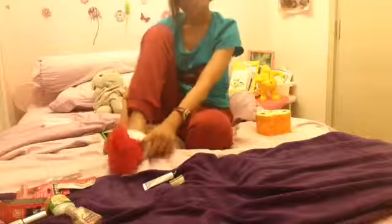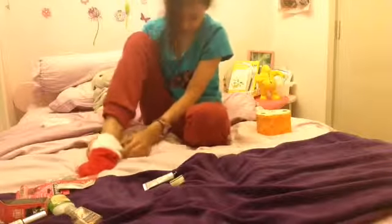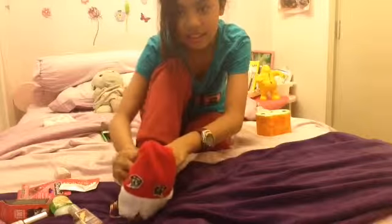Okay. So let's try the shoe. It doesn't fit me. Ugh. It won't fit until here. Look. Oh my god, is that an eye? Is that an eye? Well, it looks like one.